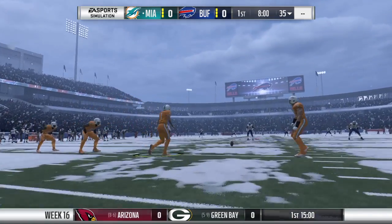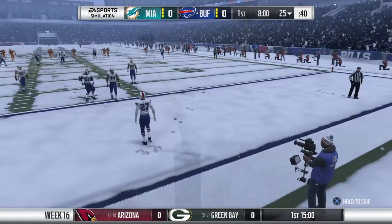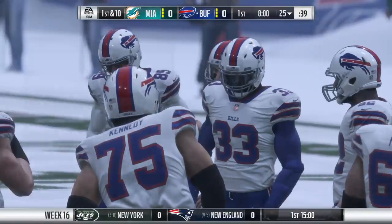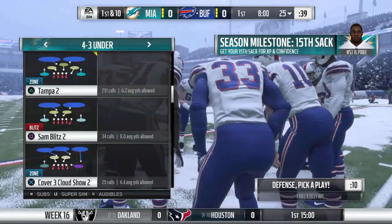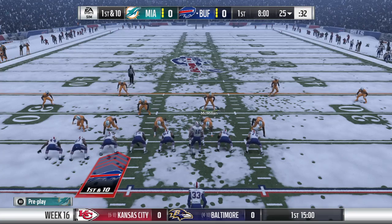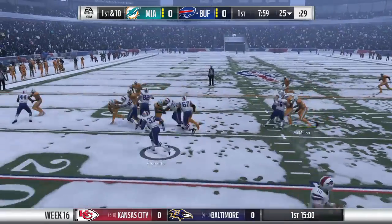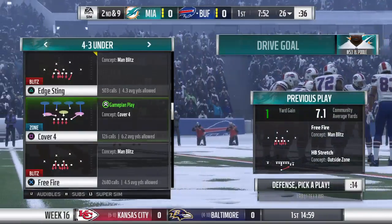The holiday season is upon us. We've got the gift of the NFL as we're underway here in Week 16. And this will be a touchback as that sails over the end line. First carry for Leonard Fournette, and he'll get this one up to the 26. Just a yard on the first down carry, so it's 2nd and 9.